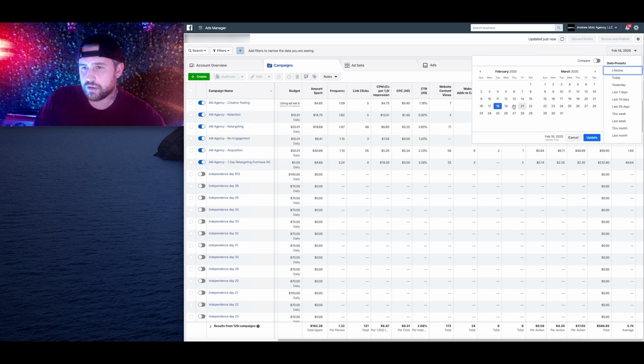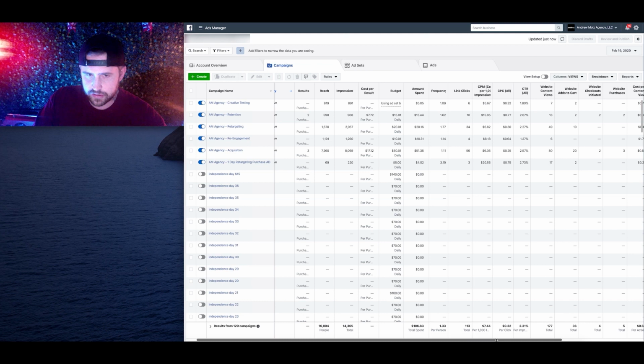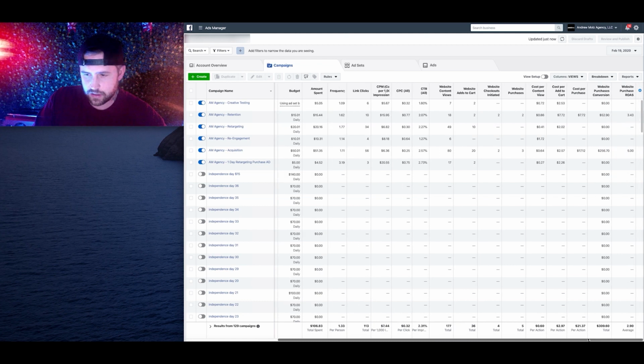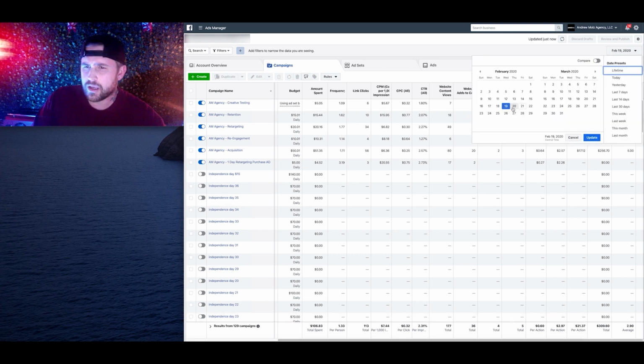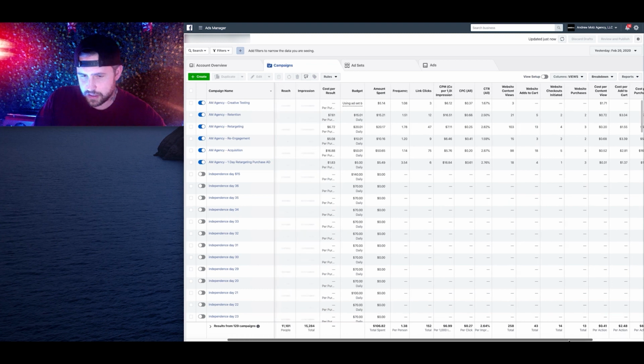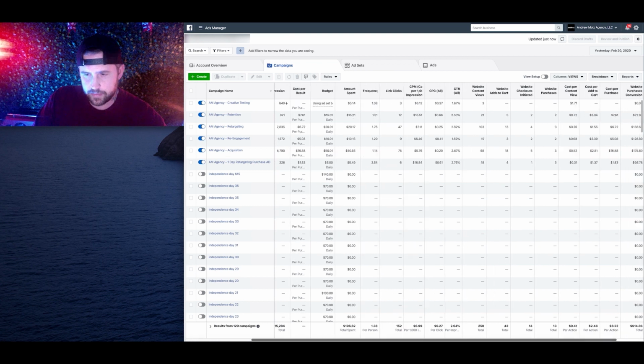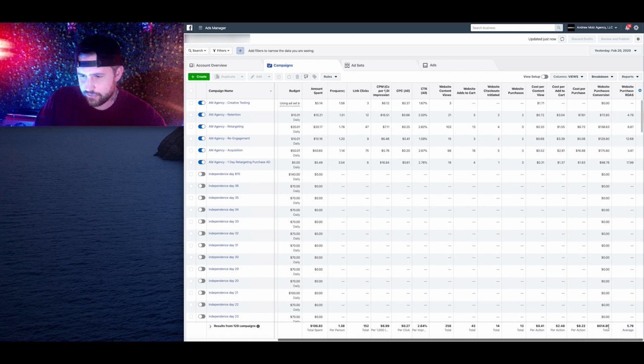Let's go to the 19th. Did a 2.9. So we spent $106 and we got $309 back out at a 2.9. And yesterday, the 20th, Thursday, 5.76. So we spent $106.82 and we got $614 back at a 5.76. So those are the updates for now.